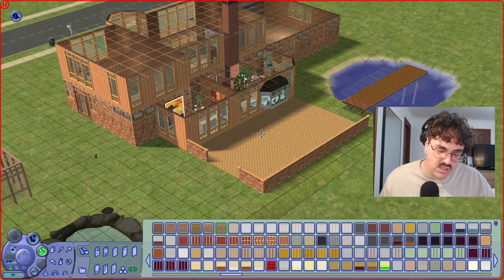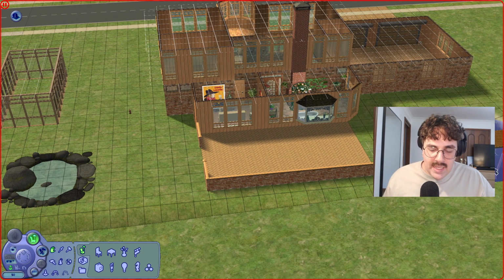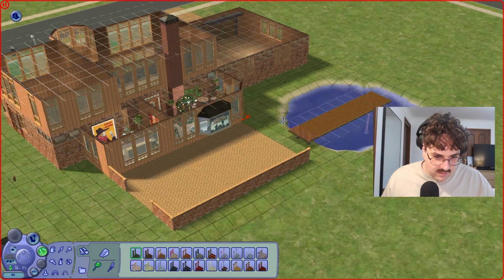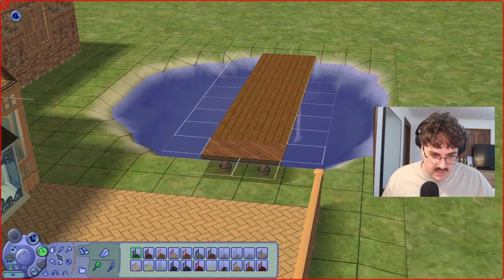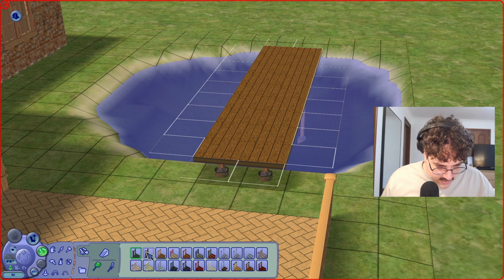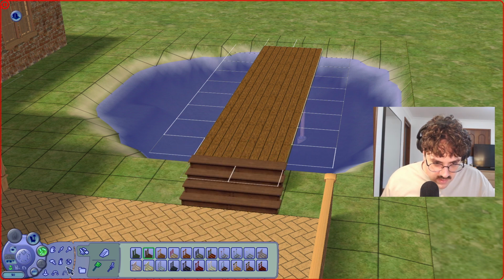Doesn't really match up, but that's fine. And then obviously around we'll have lots of plants and stuff, so I'm happy with that. Let's go and get some stairs up to here, and I just got to fix that. Yeah, let's get some stairs. Just get basic little wooden stairs to there.